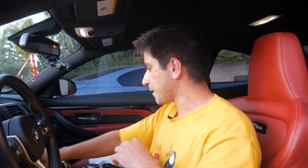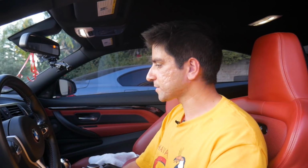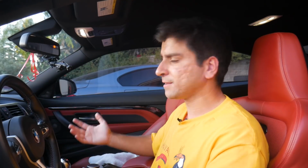Adding on to some of the trim piece elements, over here where the air conditioning and HVAC controls are, there is this gloss black center trim piece as well, which was formerly incorporated onto a lot of pre-LCI cars as well. But at night now, it has a very nice ambient glow feature to it. And this was implemented much later on the M4 as compared to the F80 M3, which I believe got it in 2016 or 2017. But again, the M4s didn't get those small interior upgrades until the 2018 model year.